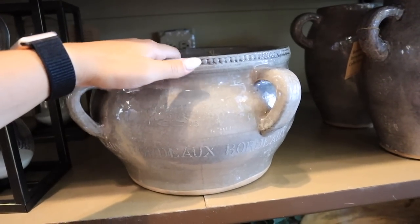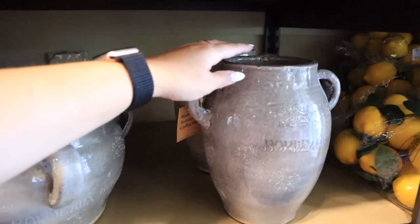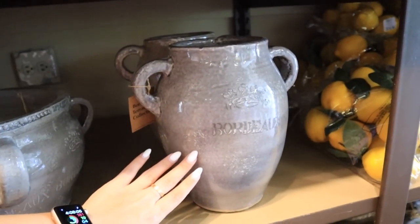These really, really pretty pots. They do say Bordeaux on them and they are very, very heavy, but they do have a glaze on them, so they're really, really smooth to the touch.